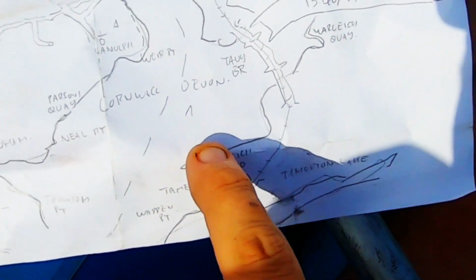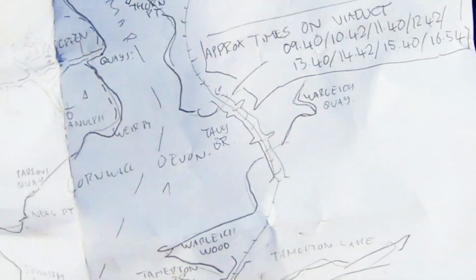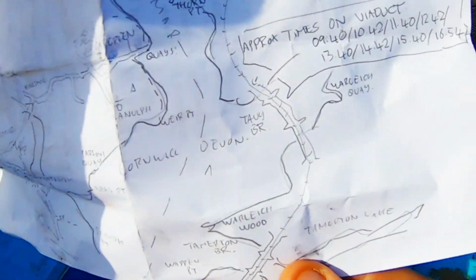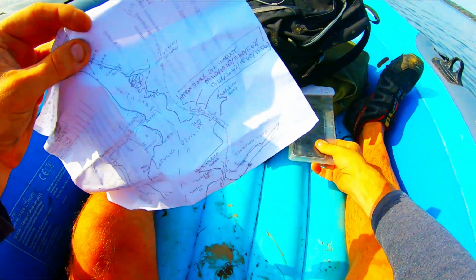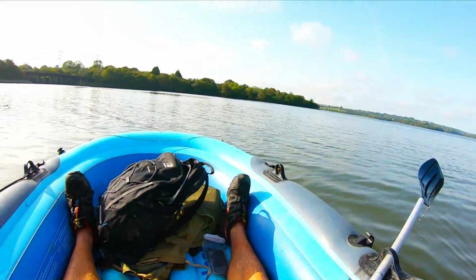Just here at the moment, which is Warleigh Wood, so we'll come around that and in towards the River Tavy, where we'll find the Tavy Railway train. Should be going over that at 11:40. That gives us 30 minutes.